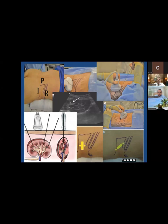This is the way the linear probe is used, and particularly you're targeting the minor calyx, where it is. There are different techniques. If you see here, the needle is going this way, and here it is going along the linear probe. But certainly, you need to go into different directions, see the anatomy, what is anterior, what is on the lateral side. So therefore, it's very important to know about the ultrasound.